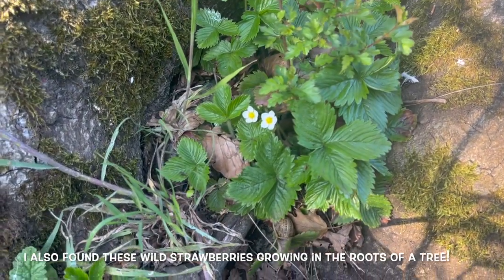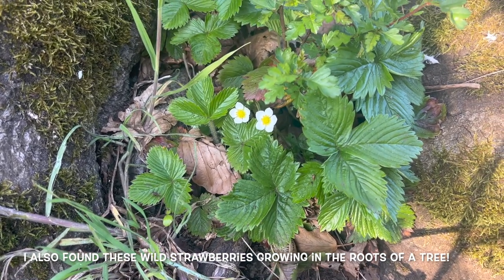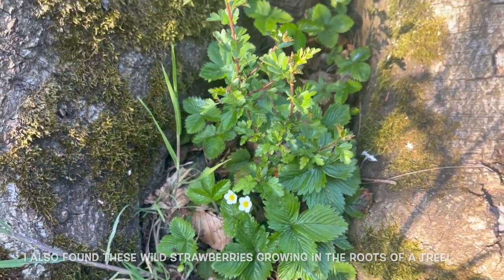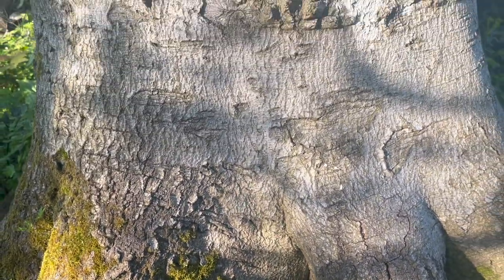We even found this tiny little wild strawberry plant nestled within the roots of this gorgeous big old tree. It's very tempting to pop back in autumn to see if it's produced any strawberries, but quite honestly, I should probably leave them for the birds.